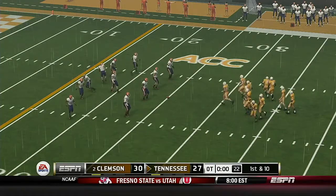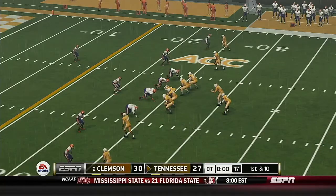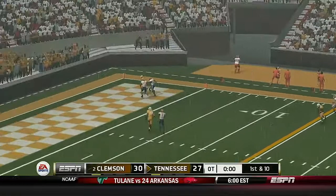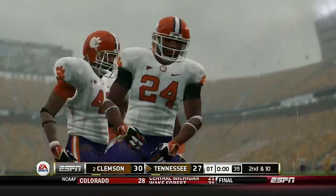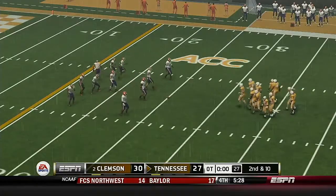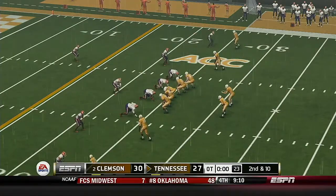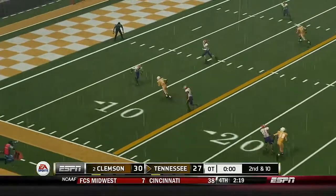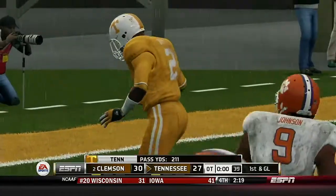First and 10. Ball on the 25-yard line. Deep pass to the end zone. Number 2 was the intended receiver on the play. That makes it second and 10. Come on, baby. What you got? Mike, 5. Right there. 55. Fires out to his receiver. And he's tackled at the 2-yard line.